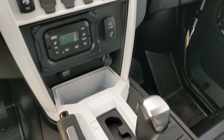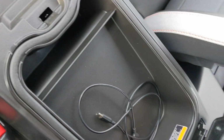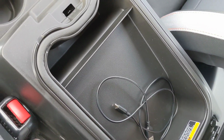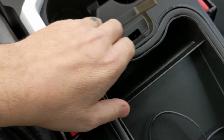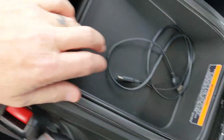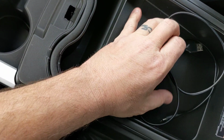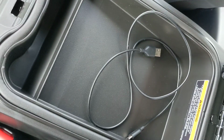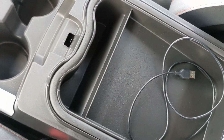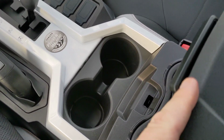But center console is nice. It's not too deep, but you can put your phone, wallet, maybe some gloves. Keep owner's manual in here possibly, or whatever else you want to keep in there in the front slot. It's not too small. I mean, you can keep some stuff. It's about double the size of my hand and probably 3 inches deep in the back, maybe 1.5 inches in the front. So it holds some stuff.